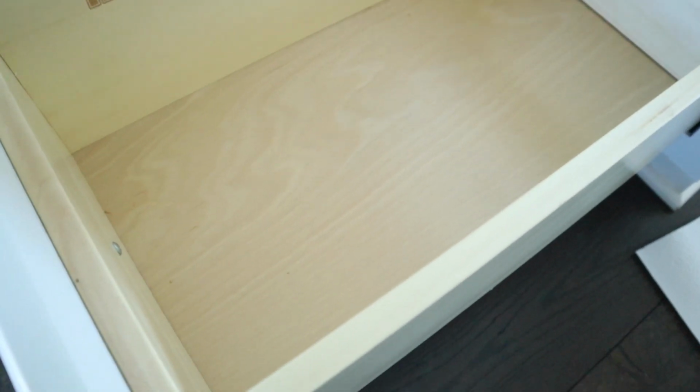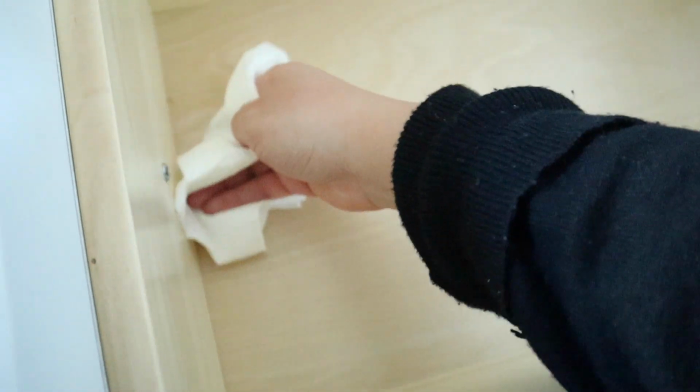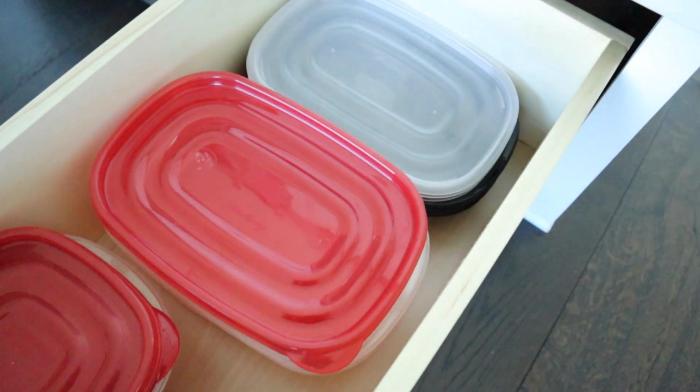It's a really fun way to get them to feel a little bit independent by giving them essentially a whole drawer to themselves. So what I did is I cleaned everything out of the cabinet, wiped it down with some spray, and then reorganized everything. And I think it looks great.